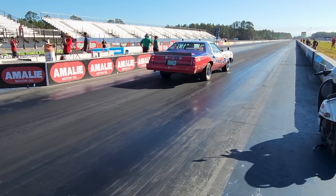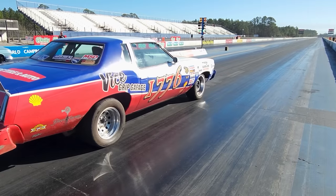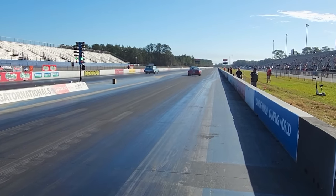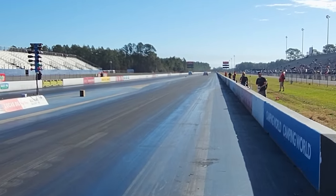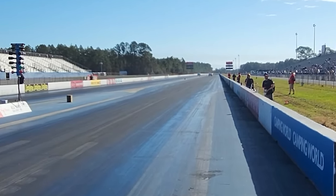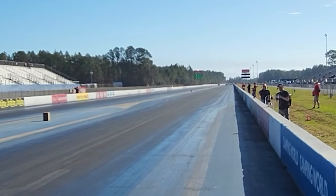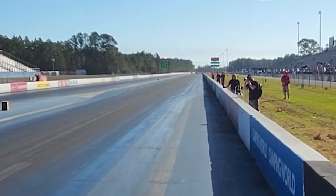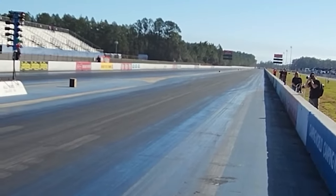Trying the two-step today and the trans brake. There we go. Come on! 14.6 at 94. That's our best miles per hour. Big improvement on the 60 foot. Good job, buddy.